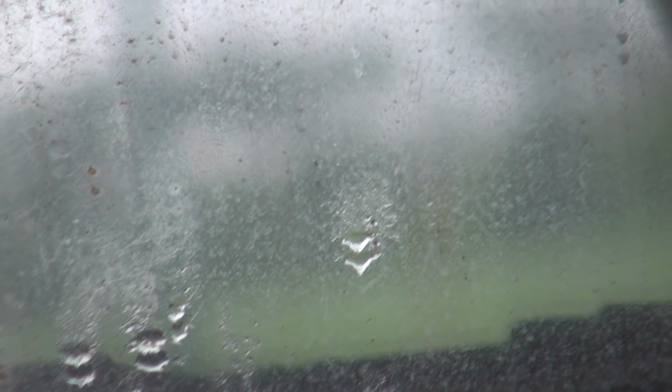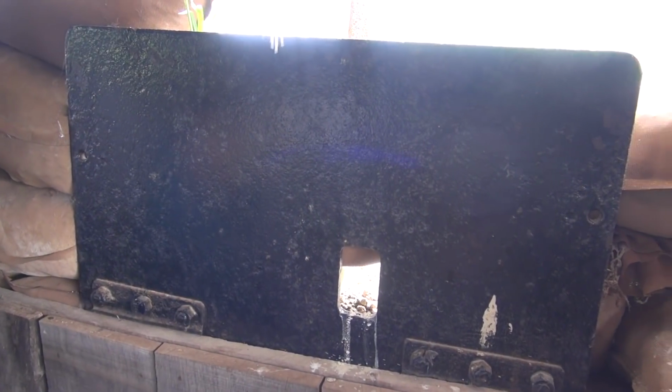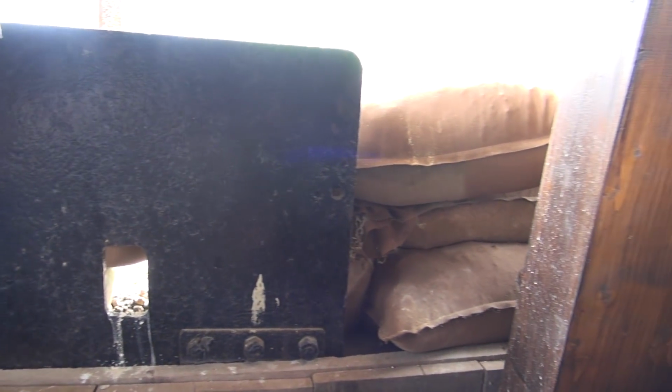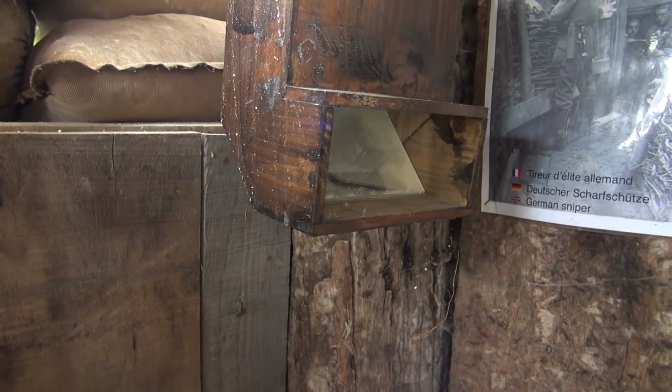Oh, the trench periscope, yeah. See if we can see anything through the trench periscope. Is it a replica or original? It's a little dirty, but oh yeah, this would be a listening post. They would listen out for the Germans preparing an attack, and also they would listen to any underground noises in case they're digging mines.